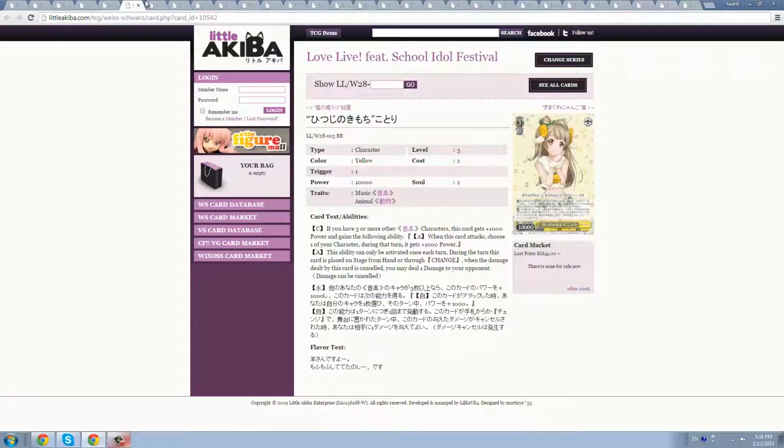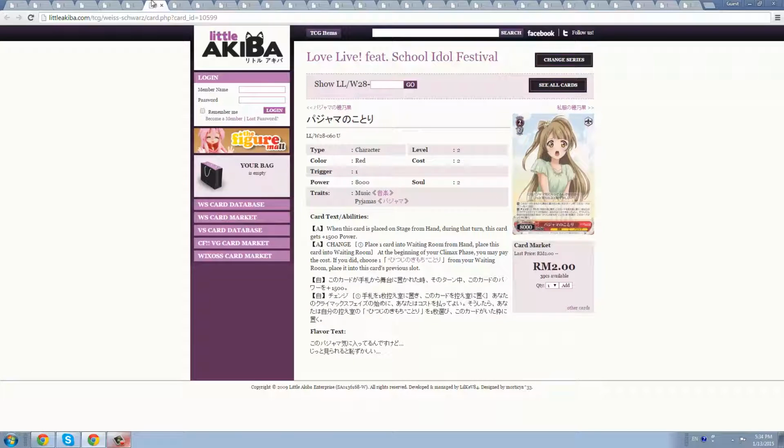I think this changer is actually not bad at all, to be honest, because, okay, the changer herself is pretty stupid because it gets plus 15 on play. Like, who cares about that, because you're going to change anyways on the turn you play her. So the first effect is honestly stupid and pointless.